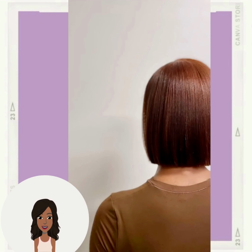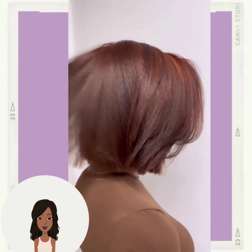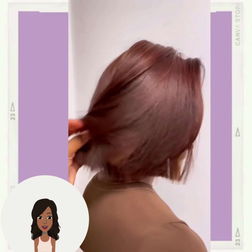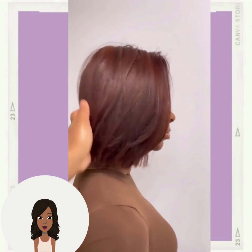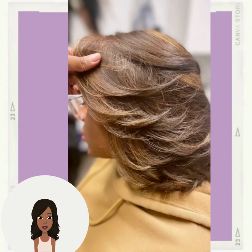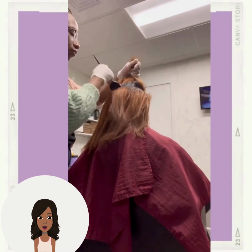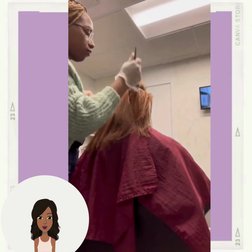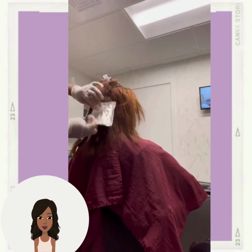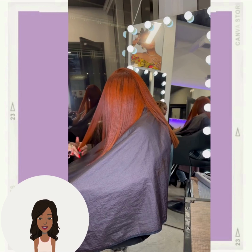So then we have this beautiful copper colored bob haircut. Looks like they have copper in the front and then more of like a dark copper or reddish brown color in the back. That's really pretty. And then we have this beautiful brown and blonde feathered style. Followed by some more well-blended copper color. Wow. And then we have more of that dark red copper color. Absolutely stunning.